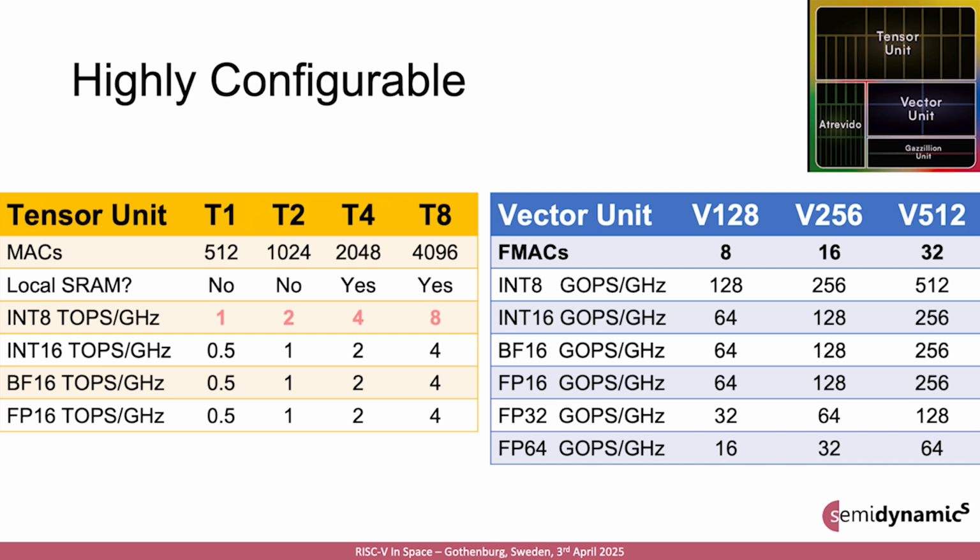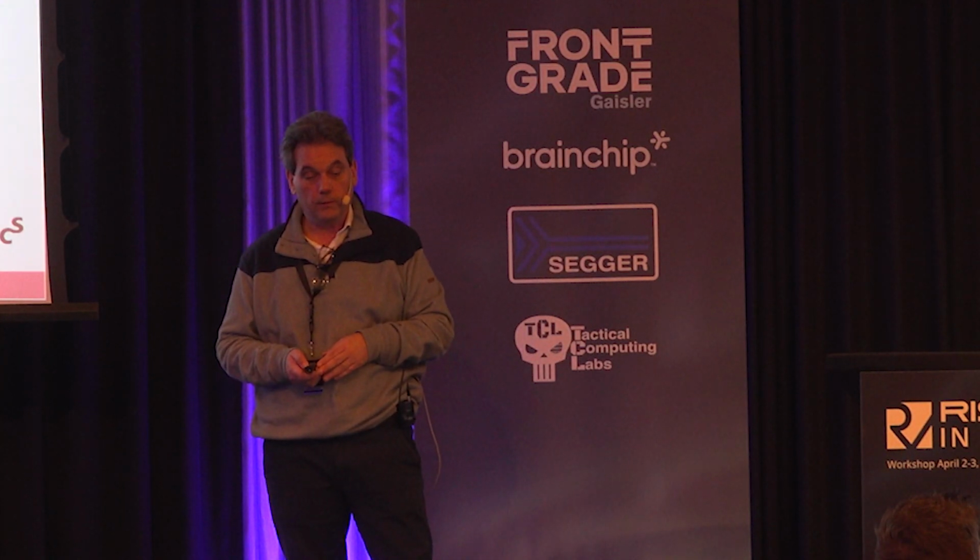For the tensor unit, you can choose; the commercial names are T1, 2, 4, and 8. Basically, we use int8 teraops per gigahertz. This thing can run from 500 megahertz to north of 2 gigahertz. So we give you the tops per gigahertz. The T8 at 2 gigahertz would be 16 tops. So you have to multiply the numbers in the table times the gigahertz. And the vector unit is in gigaops. It's different because we'll see later what we use the vector unit for.